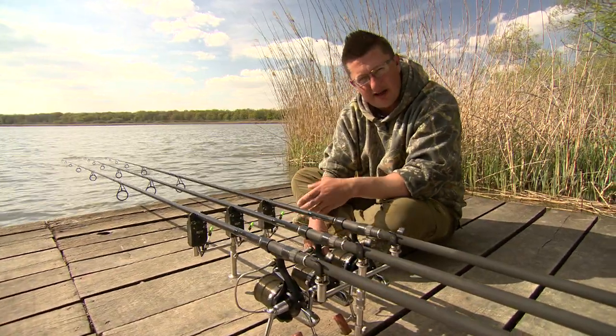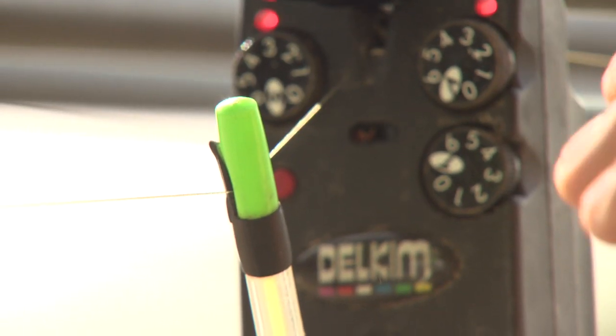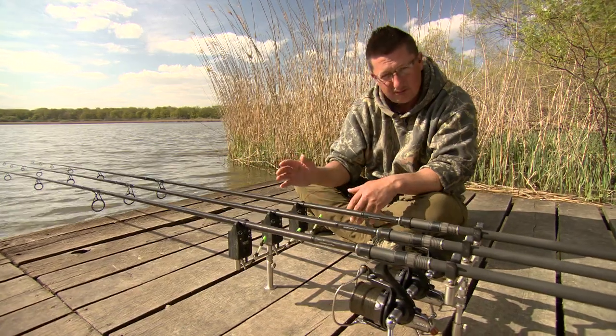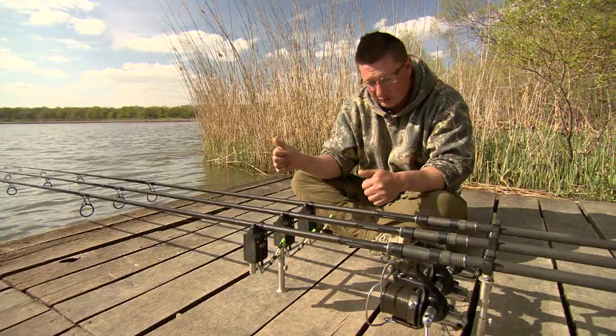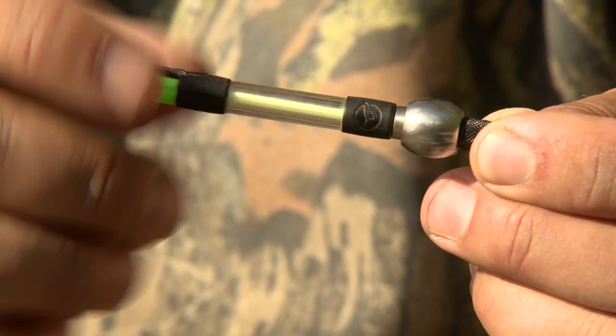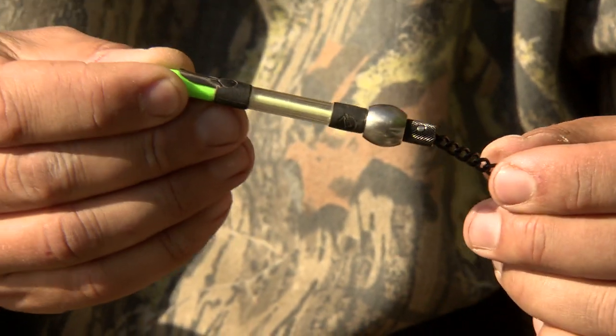A lot of people have written about these saying, oh, they're only any good for slackline fishing. They're actually designed for exactly this situation, for fishing very, very tight lines and unclipping themselves and giving the best bite indication you can possibly get. You'll see there as well, I've added the extra weights onto them. That's if we get a drop back.